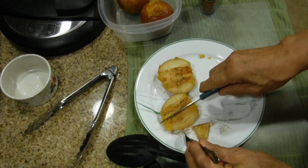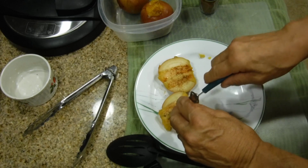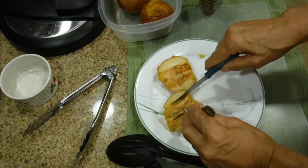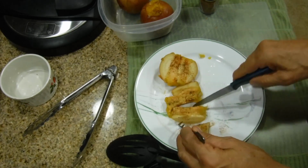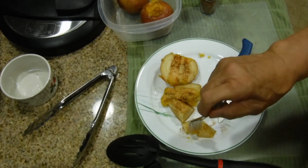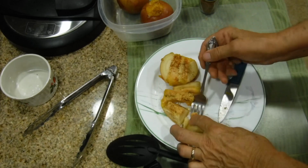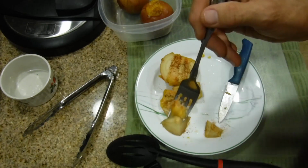Let's see what it looks like in the center over here. Gotta be careful that you don't disturb the plantain. And you see it's just like a nice flavor. And then just make sure you get a bite of plantain and of apple. That didn't work. Like this.